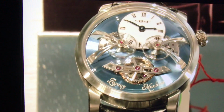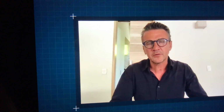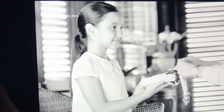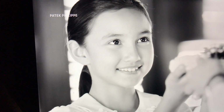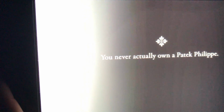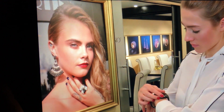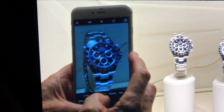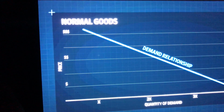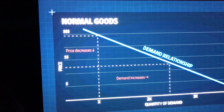Watches are also seen as a long-term investment. There's one very important element of perceived value: when you buy a watch, you don't buy it just for yourself. Not only do you see it as an investment, but you see it as a very emotional thing to pass on to your kids or even grandkids. But in the watch industry, there's a hidden economic factor that drives price as well. It's based on the law of demand, which says that if the price of a good goes down, the demand for it will go up.